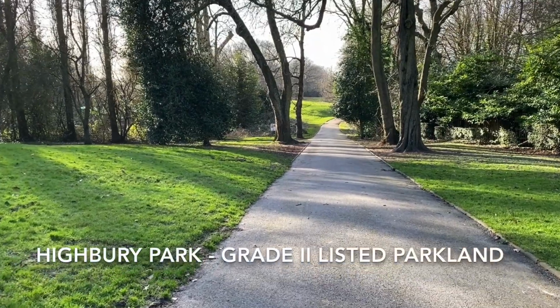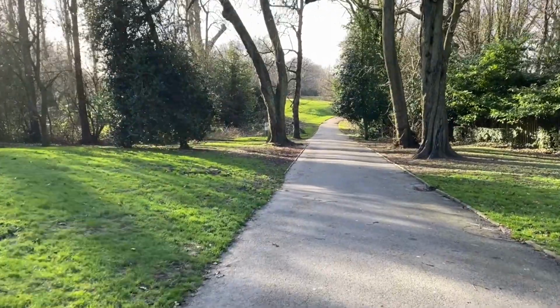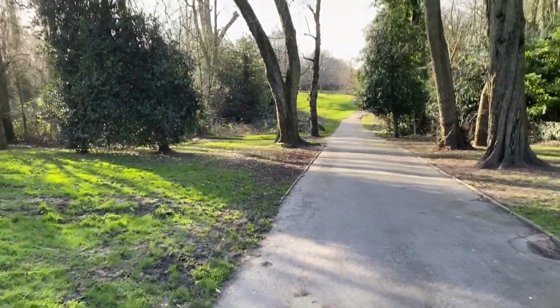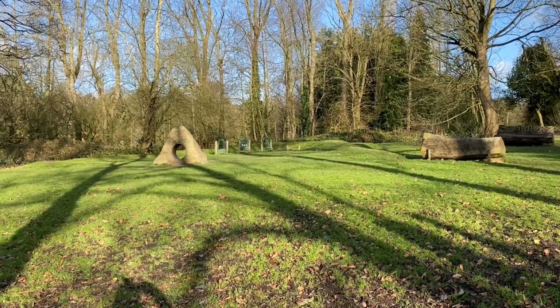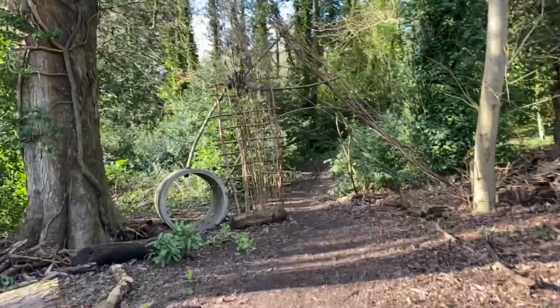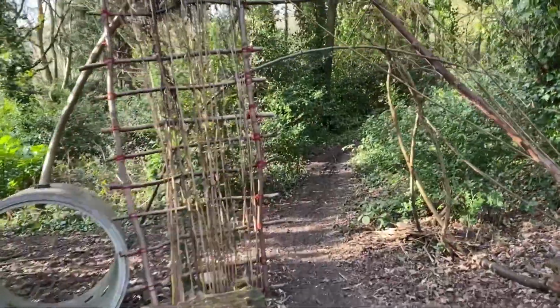Moseley is a leafy suburb with plenty of green spaces such as public parks and nature reserves. With an increasing population and a growing industrialization, public parks emerged in the 1830s as green lungs for the city to keep citizens healthy.